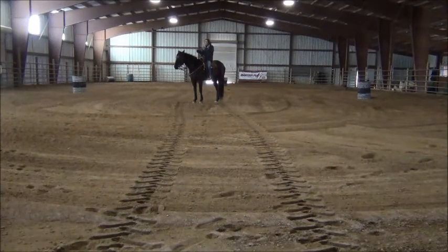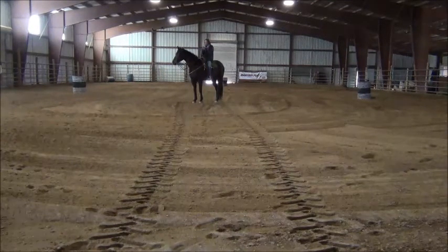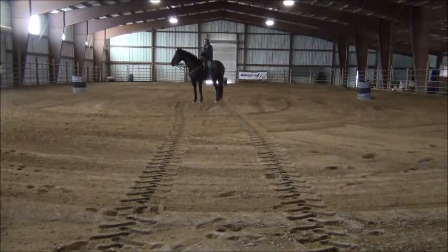When he came in, he was awkward to the right, but we worked through some initial training issues and got better. Now it feels like we're getting funny again to the right, like he's not maintaining his shape to the right in an easy way.